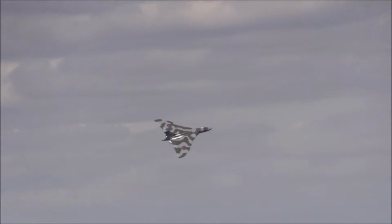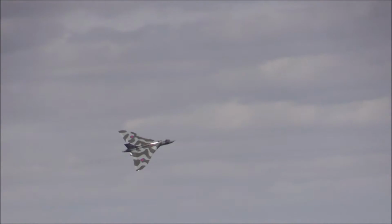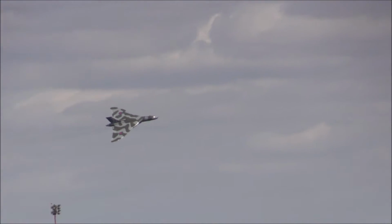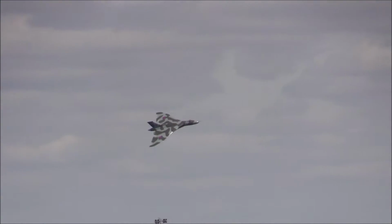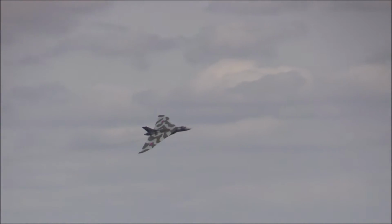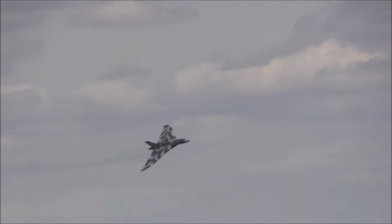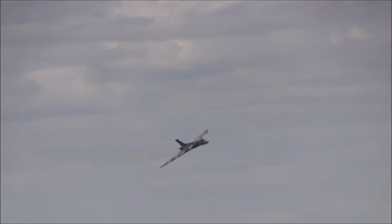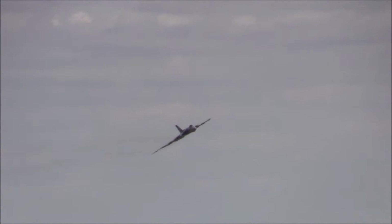So we got to hear the Vulcan howl. I hope we'll get to hear it again. And you get to see as she turns around onto finals and back down the runway again, that wonderful triangular shape, as designed in 1946 by the wonderful Roy Chadwick, who also designed the Lancaster and the Anson, great Avro aeroplanes.